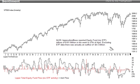Look at US fund flows. Reported equity fund, including ETF, inflows of 101 million in the week to the 27th of April. If you exclude the ETF data, there was actually an outflow of $4.5 billion. And this indicator, we follow the 4-week flow in black here. Certainly not from this indicator are we seeing excessive optimism.